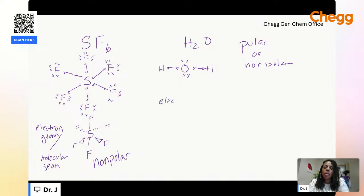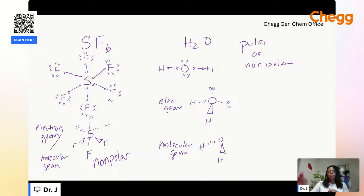And so here, because we have 2 lone pairs and 2 bonding regions, this would actually be an electron geometry of tetrahedral. And so we would have our oxygen, we would have 2 lone pairs, and then we have our hydrogens, one coming out at us, one going away from us. And so then the molecular geometry would just be the molecule as it remains. Okay. And so what we end up with is this bent shape.